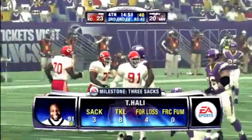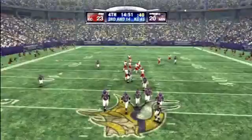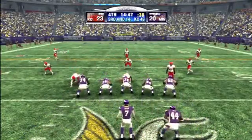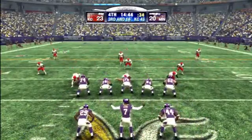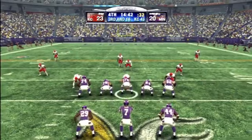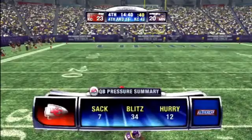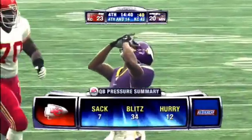What's going on here? This guy has become a matchup nightmare for this offense. It doesn't matter who they have blocking him. They just simply can't get it done. Sack number 3. This is one of the real dominating performances so far this season. Marion was the intended receiver, and he can't bring it in.